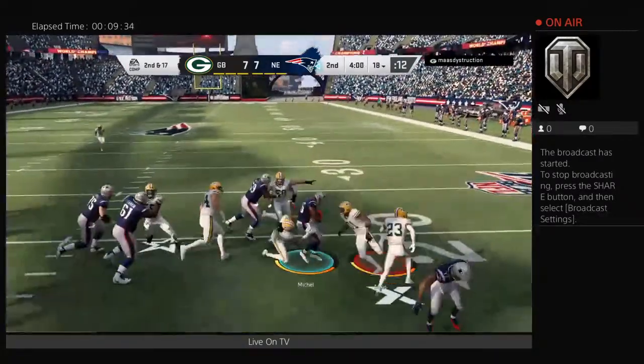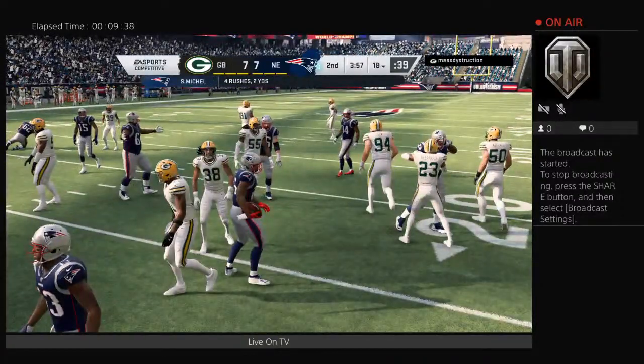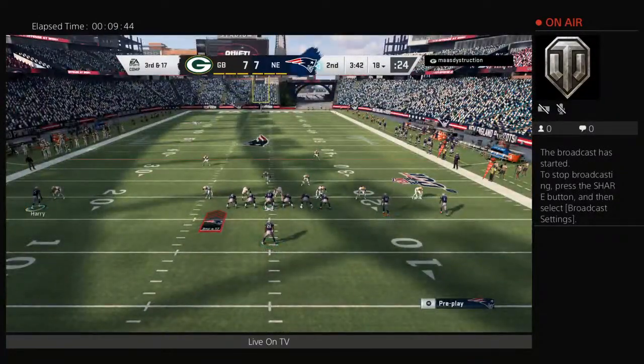On 2nd down, Michel. And nothing doing here as this time the run maybe gets him back to the line of scrimmage, but that's it. No gain on the play this time, and it'll be a 3rd and long situation coming up.